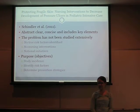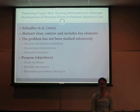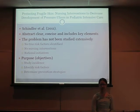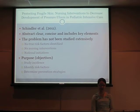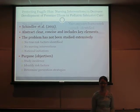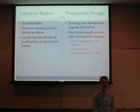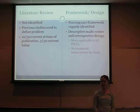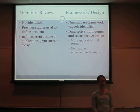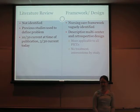No true nursing interventions have been identified, and also the national initiatives were identified in this study that were previously identified. The purpose listed as objectives is to study the incidence in this population, identify the risk factors, and also determine prevention strategies. There is no identified literature review, but previous studies are used to define the problem. 10 out of 30 of these studies were current at the time of publication, but only 3 are current today. The framework is vaguely identified as a nursing care framework.